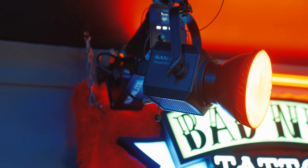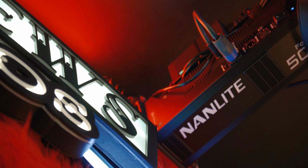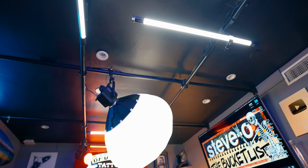The Nanlite Forza 500 is perfect for his studio setup. Not only is it super bright, but because it uses a Bowens mount, there's a ton of light modifiers that he can use depending on his needs. So a light like this is actually perfect for A-roll.